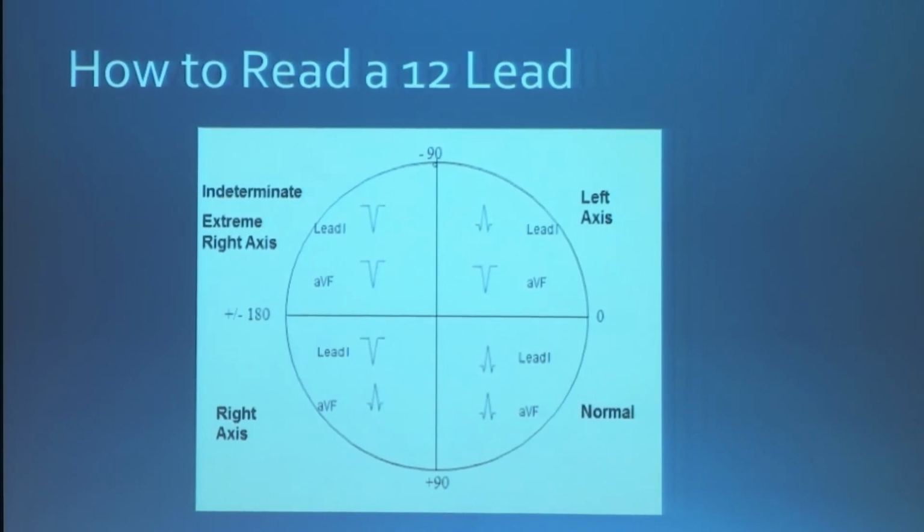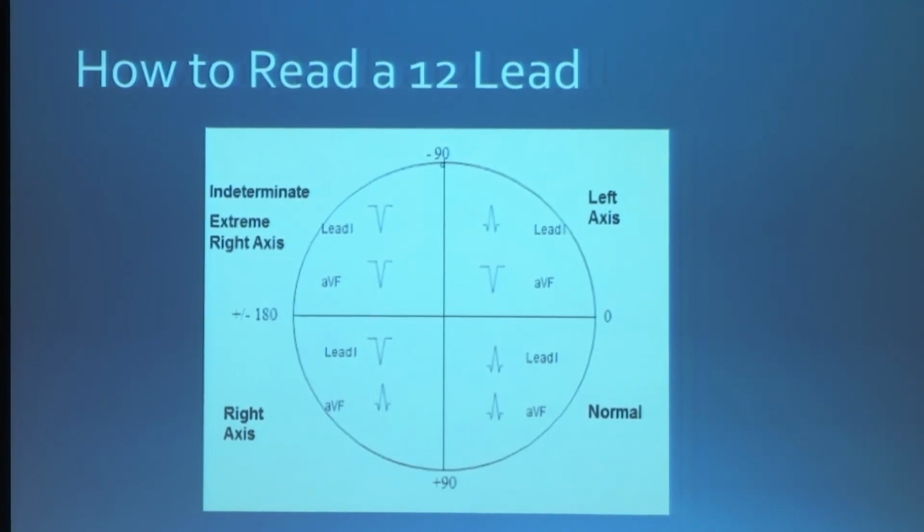Left axis deviation, you've got up in 1 and down in AVF. Then right axis deviation is just the reverse. Down in 1, up in AVF. And extreme right, so V tach, down in 1 and primarily down in AVF. And axis is all over and done with. You can scan it and just look, and we'll do that in a couple of 12 leads as we get into this.